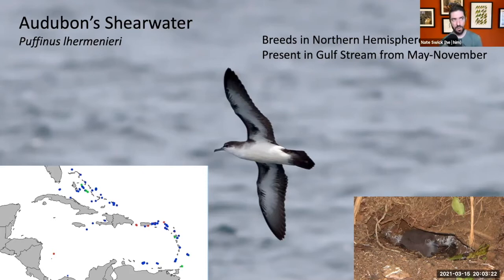As I said, it's found in the Northern Hemisphere summer, present in the Gulf Stream throughout the warm months. Really neat bird, with a very big tail compared to some of the other shearwaters. It gives them a very distinct appearance when you can see them flying around.